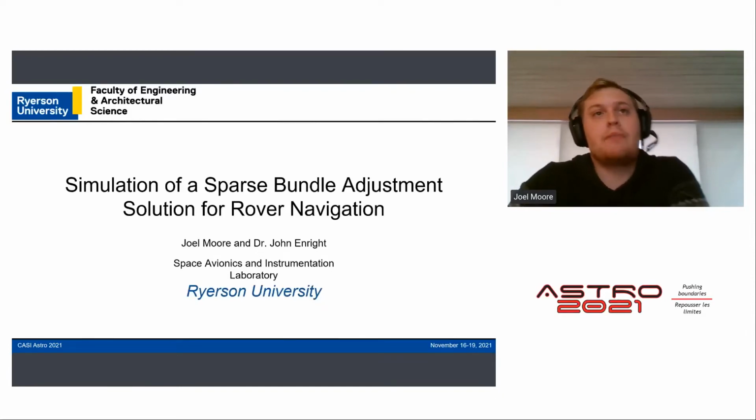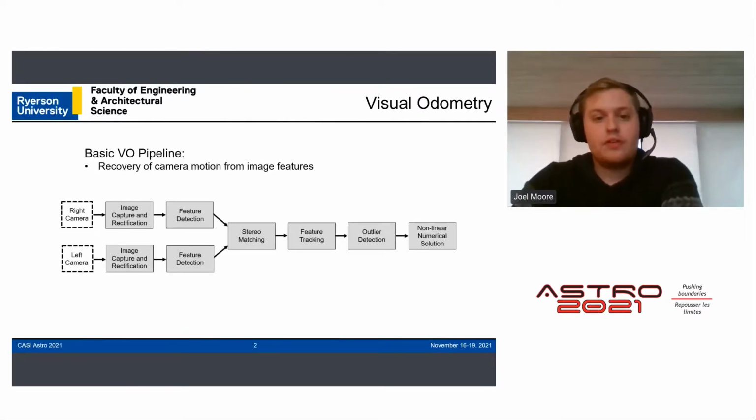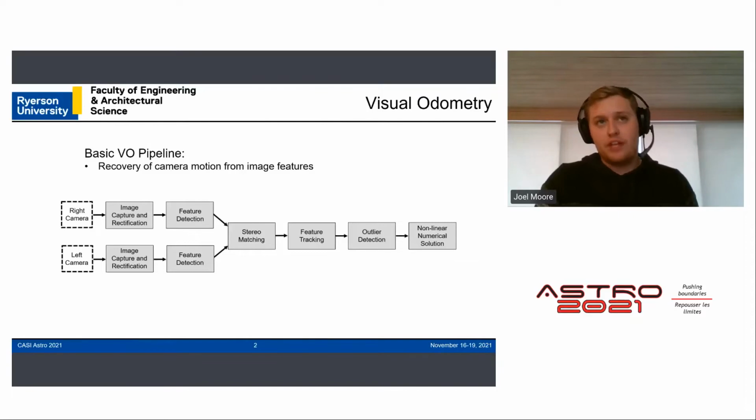All right. So hi, my name is Joel Moore. I'm a PhD student from Ryerson University, working in the Space Avionics and Instrumentation Lab under the supervision of Dr. John Enright. Today I'm talking about a simulation of a sparse bundle adjustment solution for rover navigation. One of the goals of our work has been to study the long-range performance of ego motion techniques under controlled conditions. To this end, we've developed a simulator that tracks randomly generated landmarks for motion estimation. This simulation is a tool that can be utilized to examine the effect of stereo configurations and additional system parameters on the generated solution. And it also allows for the determination of sources of error within any of the gathered data.